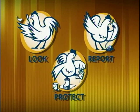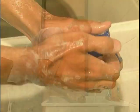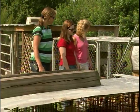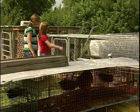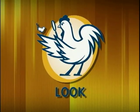Backyard biosecurity means doing everything you can to protect your birds from disease, similar to what we use every day to protect ourselves from human infections. We wash our hands, wash our dishes, and try to avoid contact with people who are sick with colds or flu. Following these 3 backyard biosecurity steps will help you protect your birds and even those of your neighbors, family, and friends. The first step is to look.